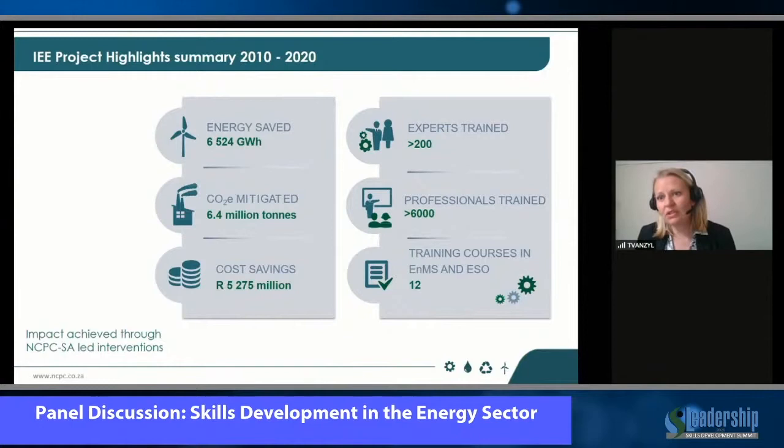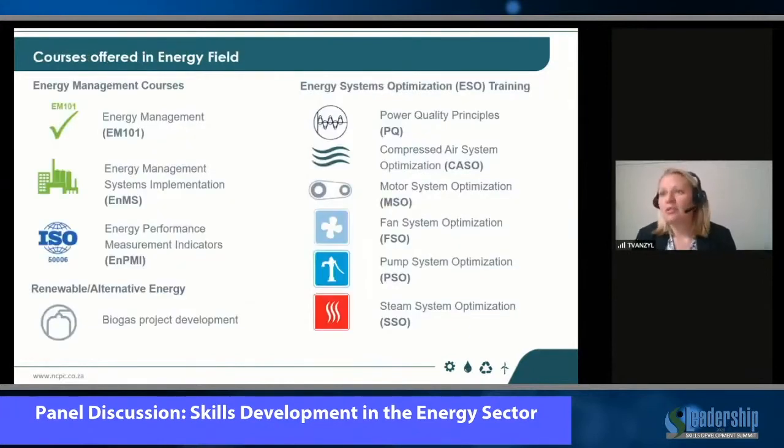Now, the expert course is a course that runs over about 9 to 12 months. And so those are our flagship training courses. And in energy specifically, we have about 12 disciplines. Now, not to take up too much time, this is typically the disciplines that we have in energy that you can see there. Firstly, we have on the left-hand side at the top energy management courses.